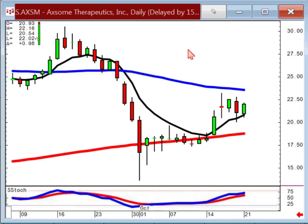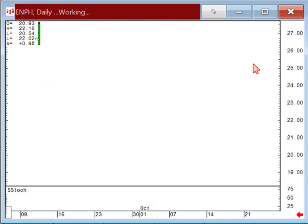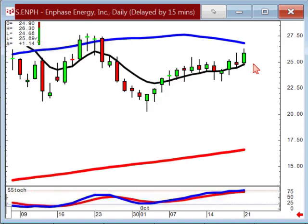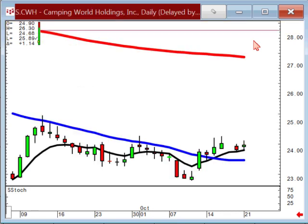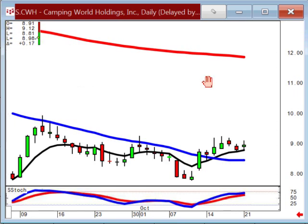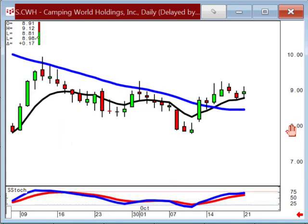AXSM, stay long as it stays above the T line. ENTH, stay long in this little slow curve, staying above T line. You just watch to see what happens right in here at the 50. CWH, these are all positions that we've recommended over the last few weeks that have been unrecommended.